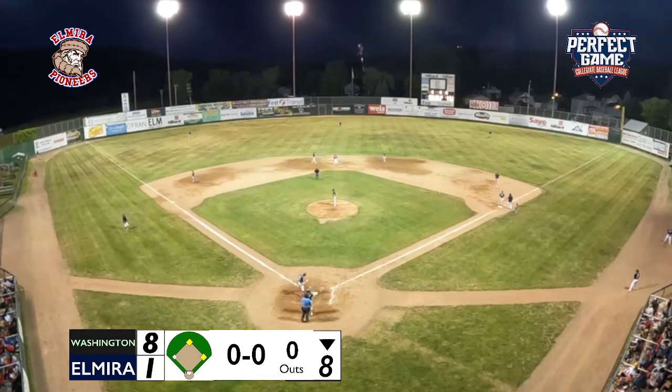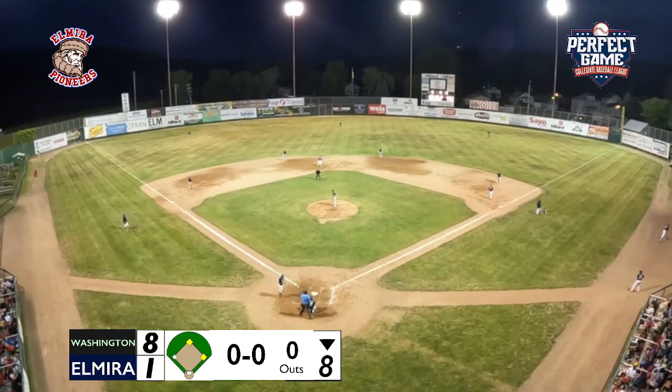Fireworks absolutely going off like crazy in center field. That can replace the fireworks show tonight. I have a feeling we're going to see a lot more tomorrow night when the Pios play again. We'll keep you posted on their opponent when we get it.